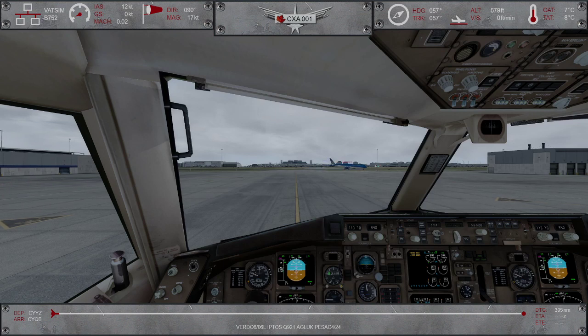Not sure why I got a left entry doors warning, but my doors are all closed.